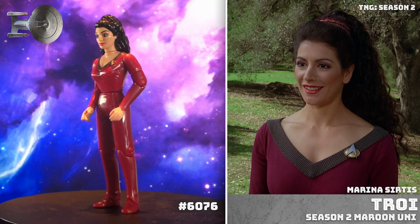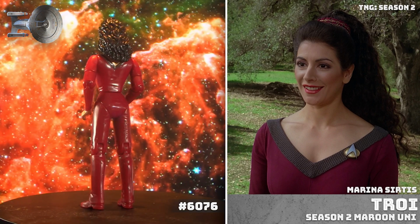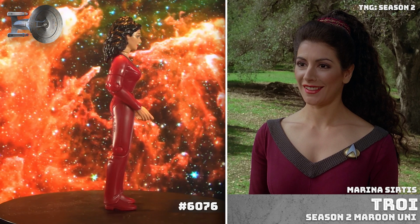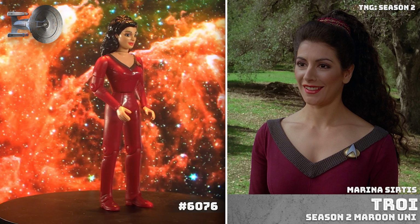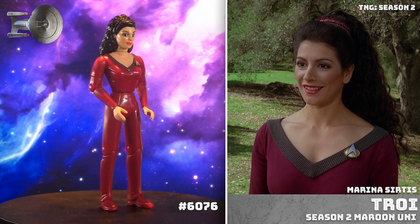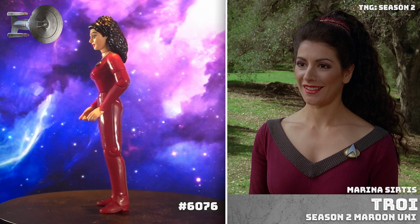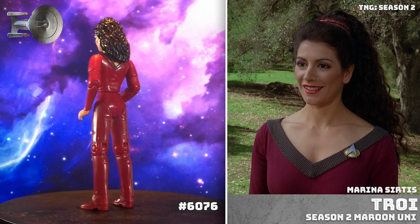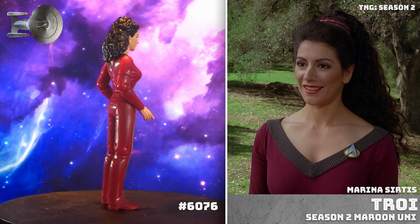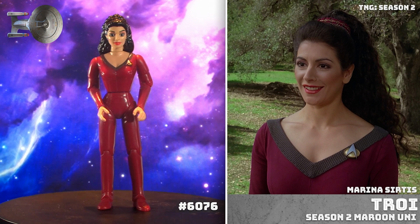And, Troi, until Captain Jellicoe made her wear her standard duty uniform, she wore a lot of different things, and it would come and go. And so we would see this one, and then the gray one, then a teal one, and then back to the gray one, and then back to this one. But this was one of her more iconic uniforms that we saw a lot of the time. But it's not a standard Starfleet uniform, and yet she was a commander actually.